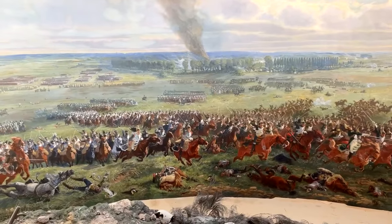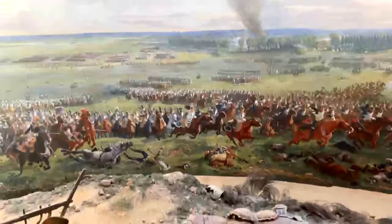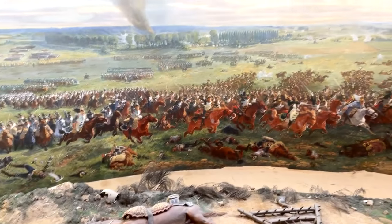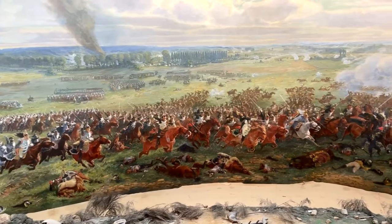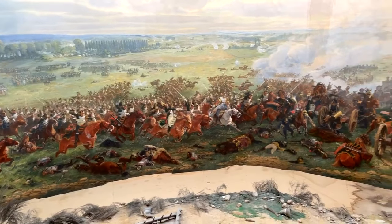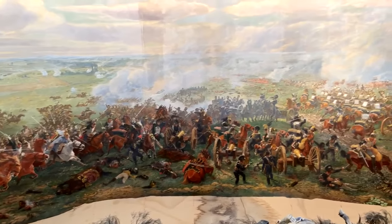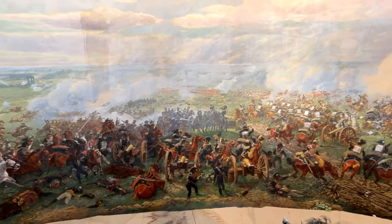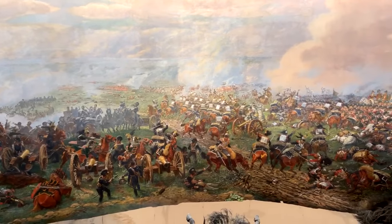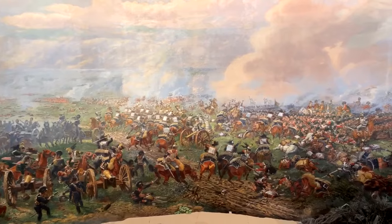Okay, welcome to Waterloo. And hello from Waterloo in Canada. Look at this. This is amazing. It's a 360 degrees painting of the Battle of Waterloo. It's unbelievable. A cyclorama, exactly. A cyclorama, something that at the start of the 20th century was very, very popular.